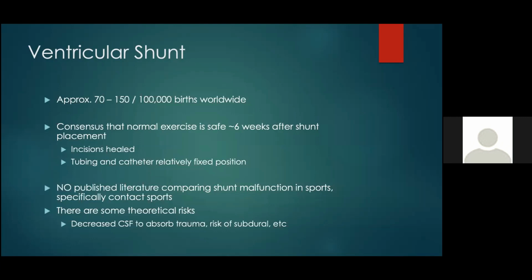The consensus generally is that normal exercise is safe once the incision and the tubing, catheter, and valve system have scarred into place. Interestingly enough, there's actually no published literature that directly compares shunt malfunction in athletes to those who are not athletes. Although there are a number of theoretical risks that have been raised.